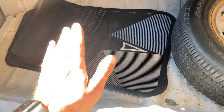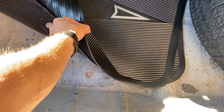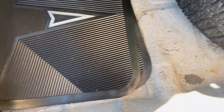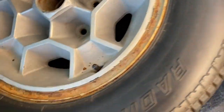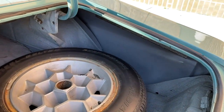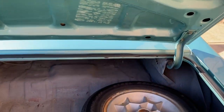You know, nice thing about it, trunk pan's original. I got both front passenger and driver floor mats. The pan's totally original on this. You get a spare honeycomb wheel that comes with it. Again, the floors are all original, and there's no patches underneath the car, which is nice to see.